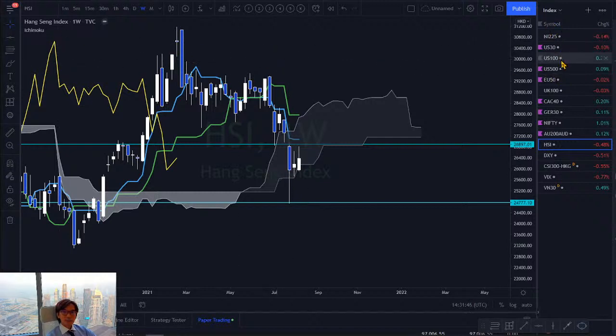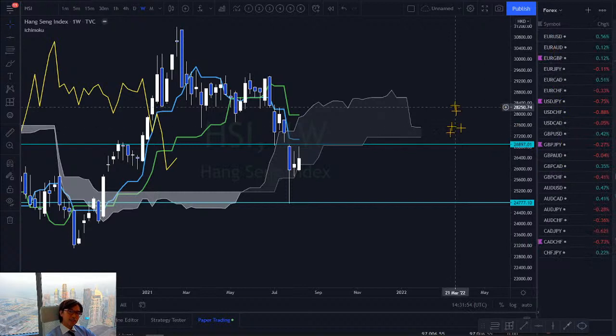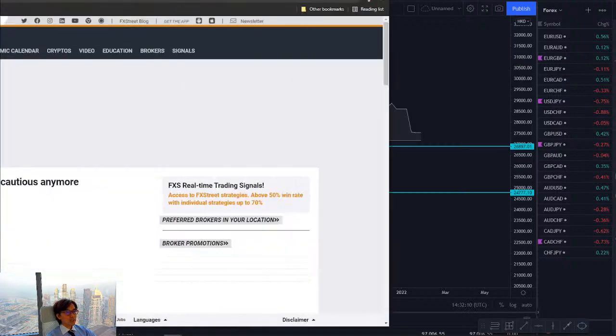So yeah, indices are good. Indices are trending like everywhere. So I think these are good. But in Forex, we see a bit ranging, retracing. Hold on, let's see. It takes a bit of time to load the chart. So let me see. All right, there we go. So let me put this one here.